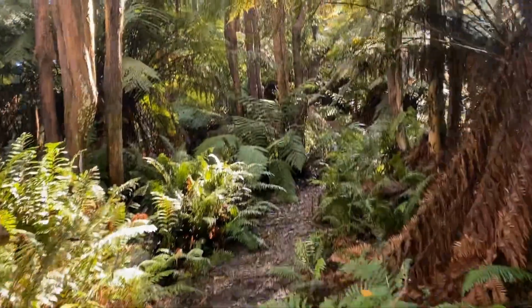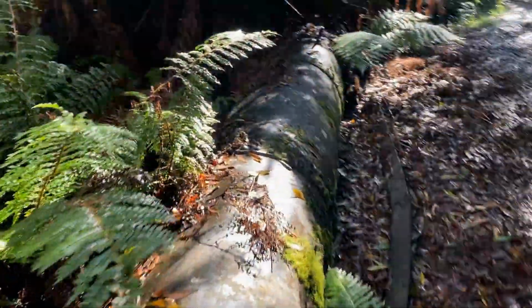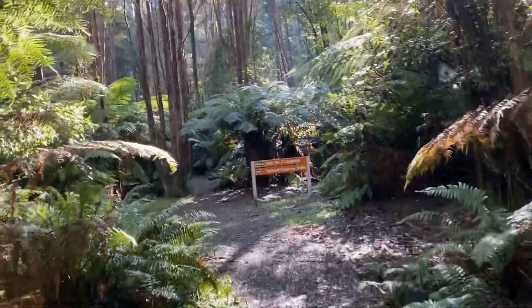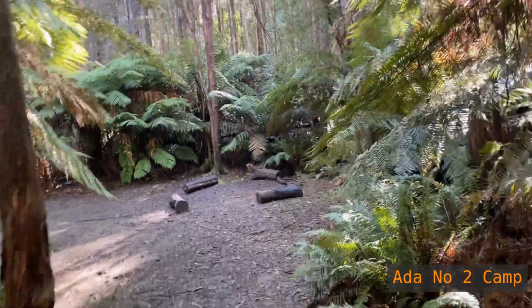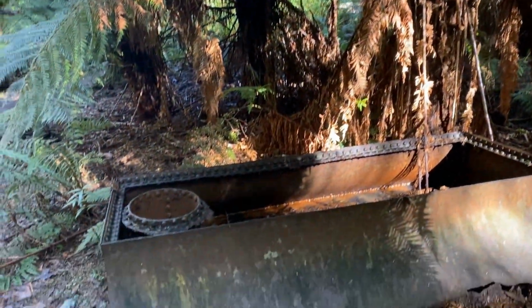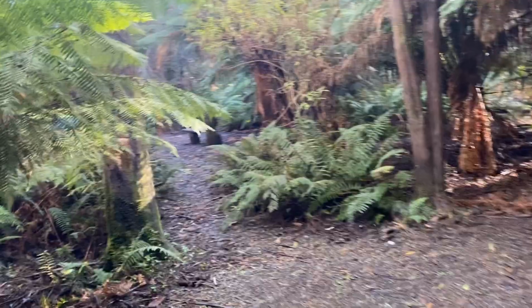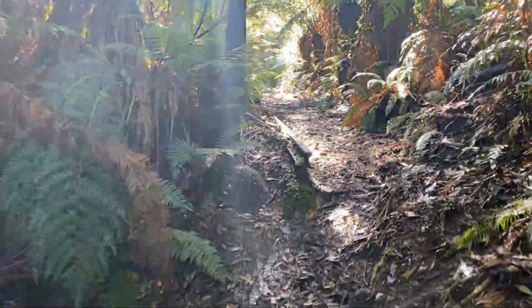Oh, I think we're nearly at the Number 2 Mill site. Last time we were here, we had a quick break there and there were lyrebirds dancing around. There's some equipment related to the logging probably. Here's the campsite. I'm not getting lyrebirds today. Boiler by the looks of it, and a bit of rail from the tramway.